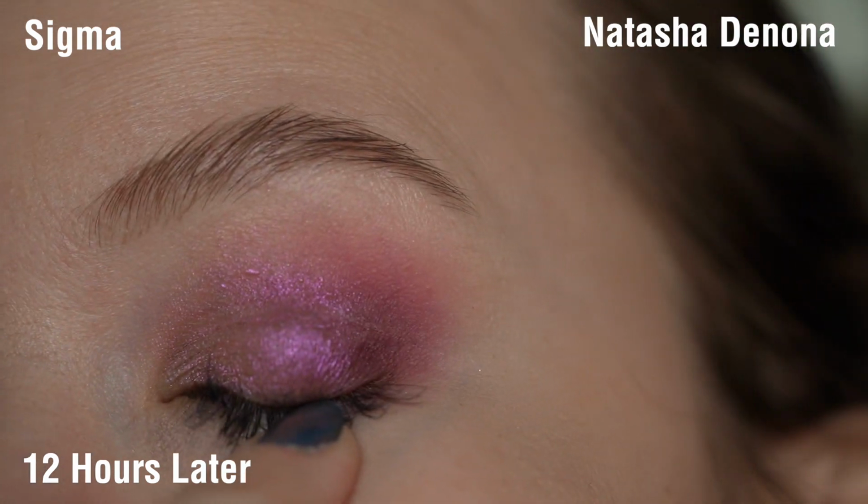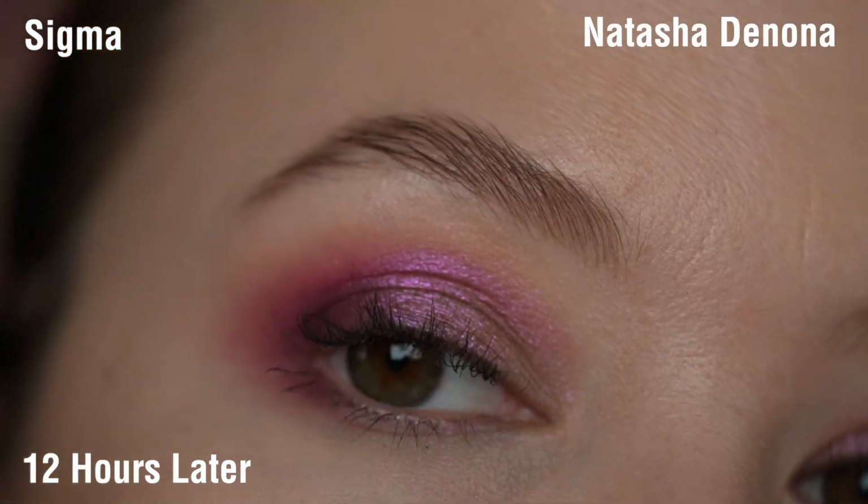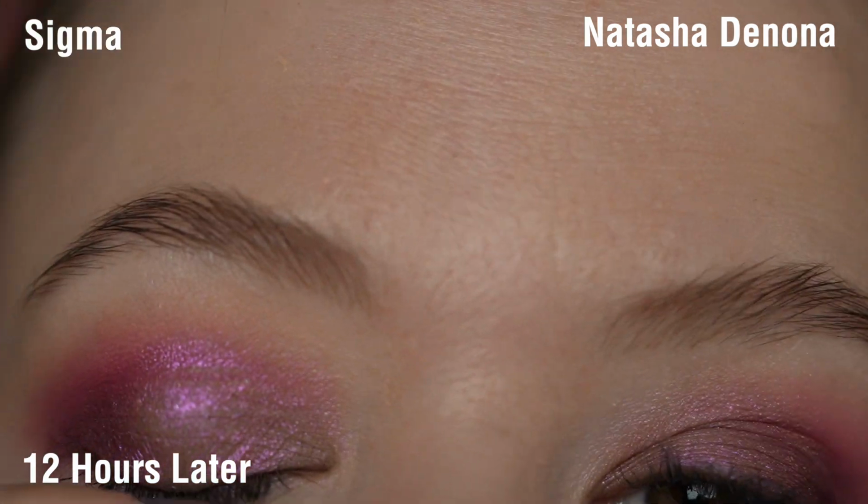As for the wear time, surprise surprise, these both creased quite a bit, which is very much to be expected because they are a little bit more on the creamy side. I knew this was coming. That is pretty much my general experience with these, that they do crease.